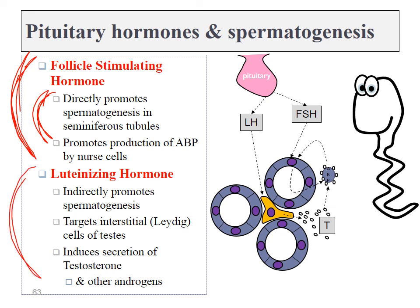On the other hand, we also have luteinizing hormone, which also comes from the pituitary, and that one stimulates the interstitial cells to produce testosterone. The reason that this can become confusing is because testosterone is also necessary for spermatogenesis. Still, let's keep things simple. FSH drives sperm production, LH drives testosterone production, and of course, testosterone does a lot of stuff.